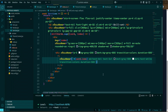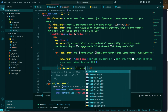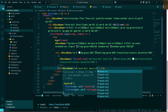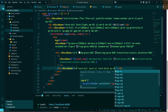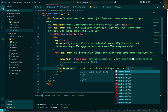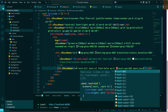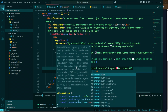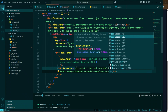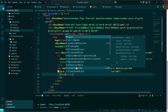So here I'm going to add H3 heading elements with the following classes. We need MD breakpoint, text is going to be 2XL, then we need text XL for smaller screens, then font is going to be bold. Also we need margin Y4, followed by text red 500 for light mode, and for dark mode we need text yellow 500, and again we need transition, colors with duration 500. As the content of the heading elements, I'm going to insert card.title.